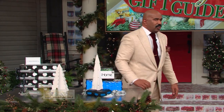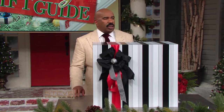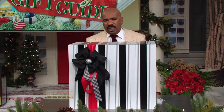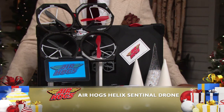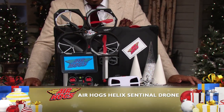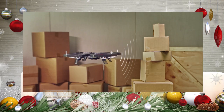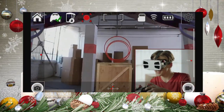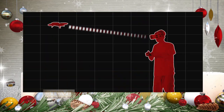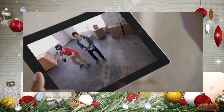All right, let's go to this one right here. Now, folks, this you're gonna love. Drones are flying high on every kid's wish list. So look at this. Everybody wants these, folks. It's the Air Hogs Helix Sentinel Drone. Of course, adults love these too. With the Air Hogs Helix Sentinel Drone by Spin Master, it's never been easier to experience a first-person view. You don't have to, but you can put the goggles on and you're right inside the drone watching where it flies.